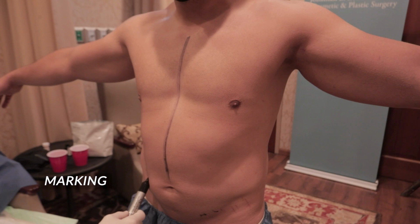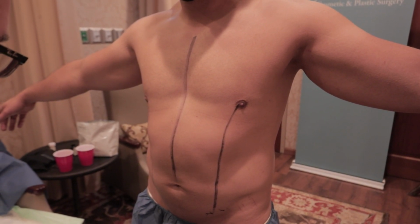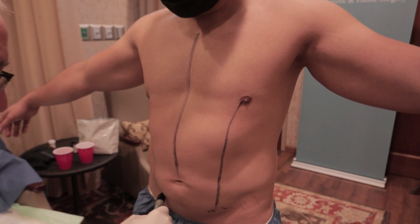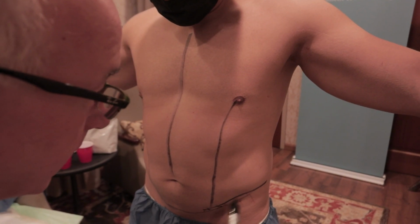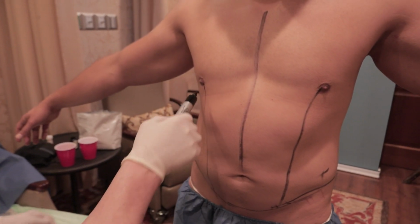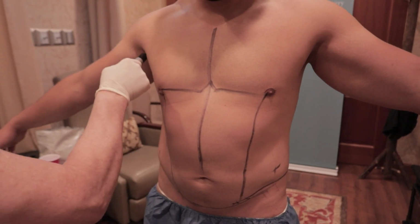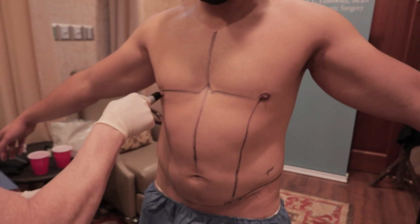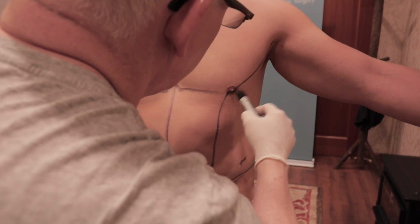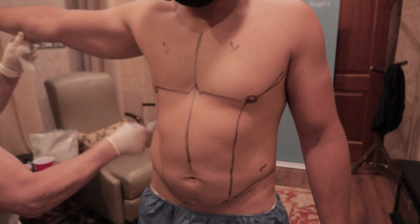So now we're just framing. So the midline here. See the lateral line going way down here. That's the lateral line there. Frame that. Keep the volume up there. That's over here.